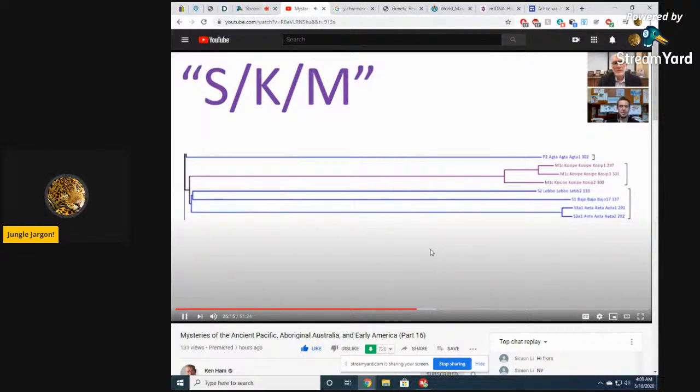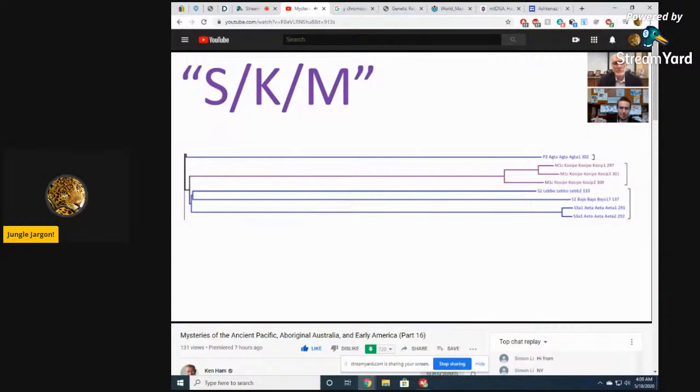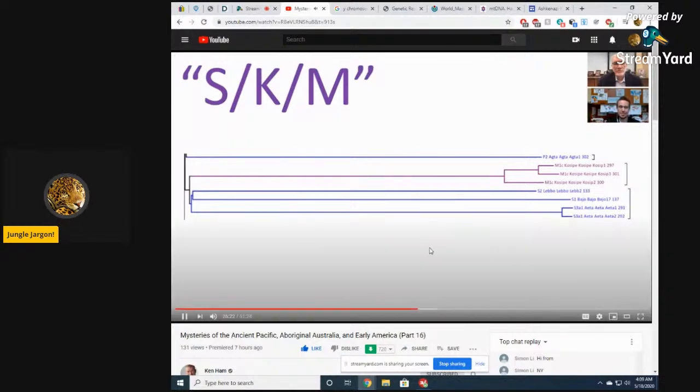And what we see here is that there's so many deep groupings in the Pacific, they're assigned separate letters. There's S, there's K, there's M. In Europe, we talk about R1B, a very specific subgrouping being dominant in Western Europe. In the Pacific alone, in Papua New Guinea, you have multiple deep branchings, and they're assigned these separate letters. There's a genetic distance.